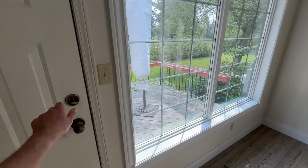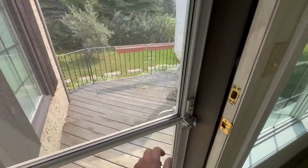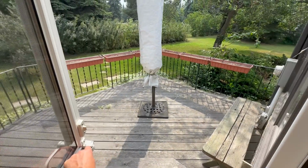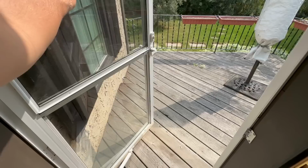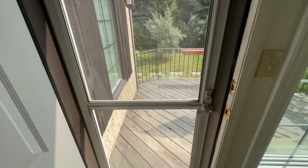Out this door is a little patio. Sit out here if you want, and it looks like they had flowers all around at one point. Oh, and I've managed to make the door stick. Oh, there we go. Get that lock back up the way they had it.